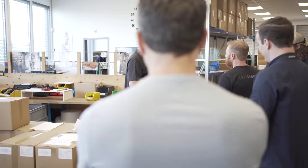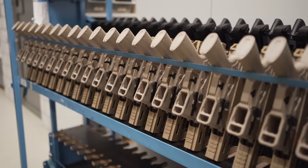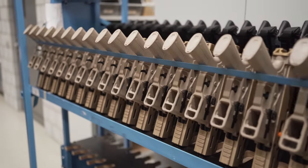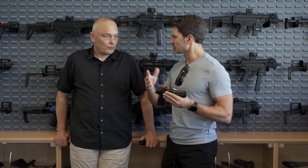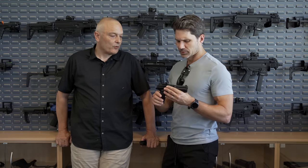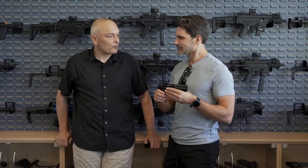We're not based on huge volume here, so we can easily do 50 of that, 20 of that. That doesn't matter for us. Sure. So if the market's there, you'll release it in different slides, different mounting patterns. Yeah, people can decide. One will be for the Aimpoint Acro, with the dovetail machined directly into the slide.